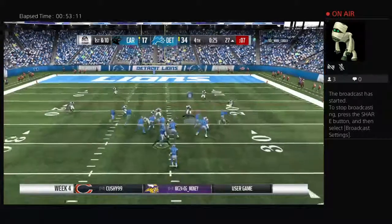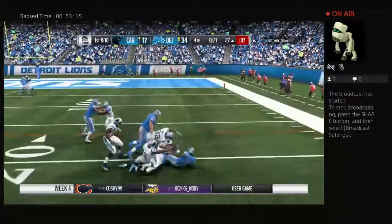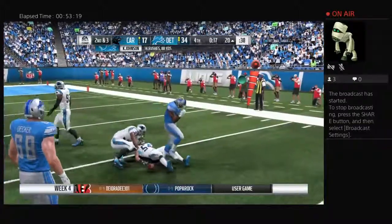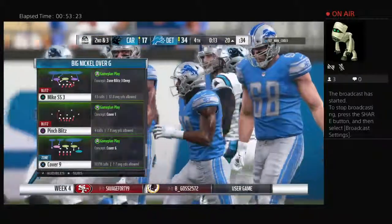Running game working. They'll stick with it on 1st down. And he's going to bring this one down to right about the 20-yard line. A solid run on first down. Gain of 7 leaves him with a 2nd and 3.